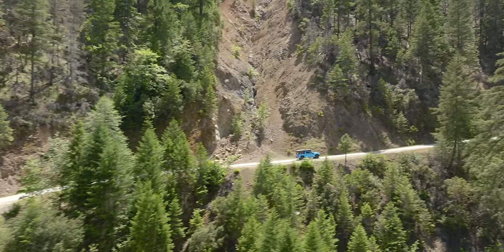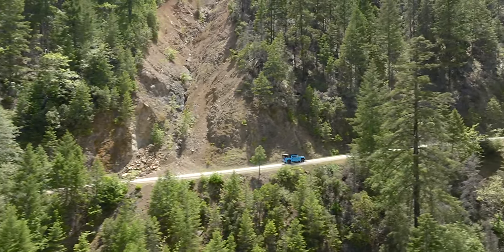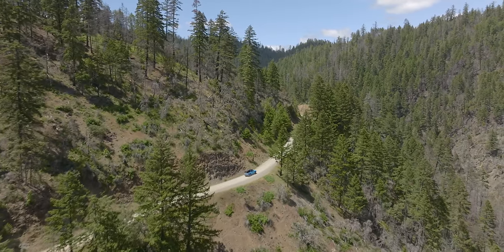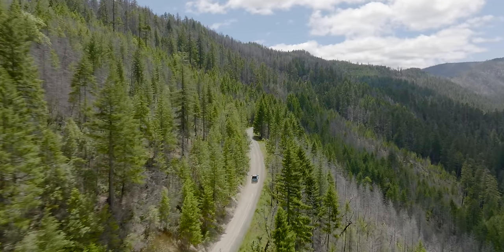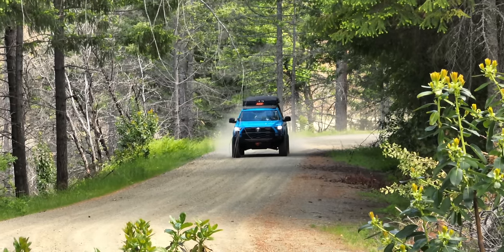The route ended up being a mixture of well-maintained gravel roads and slightly neglected dirt roads that twisted its way through Oregon's Klamath Mountains with beautiful views around every turn and along each ridgeline.